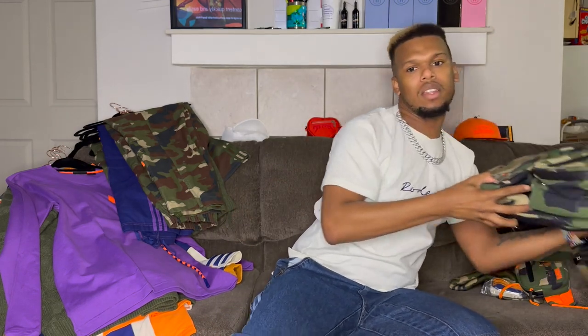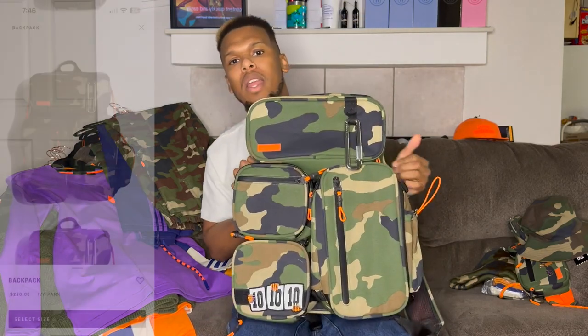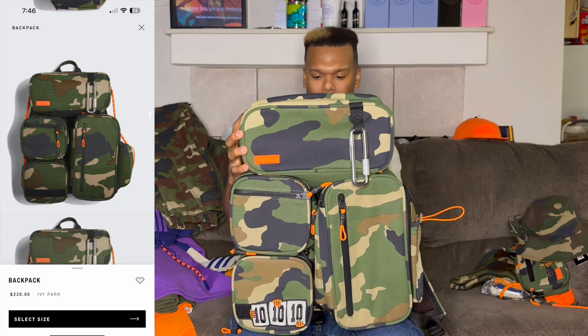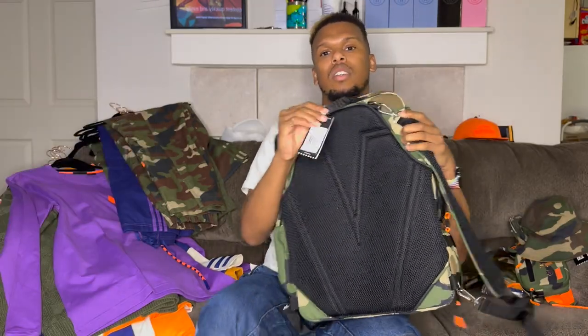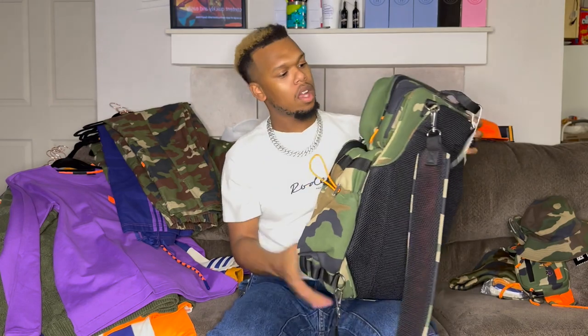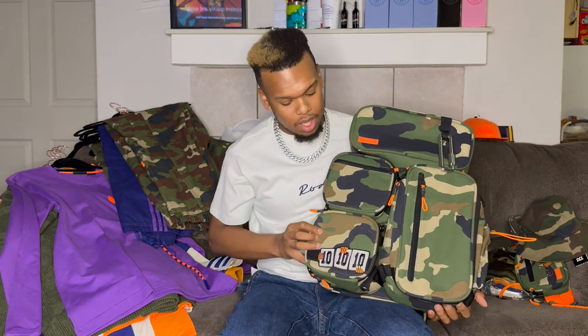Next bag, we have this one over here. I don't know what fell. We have this bag right here. What kind of bag is it? It just says IVP backpack. It was $220. This is very nice, I'm gonna keep saying it. These are all detachable, so you can take these all apart.